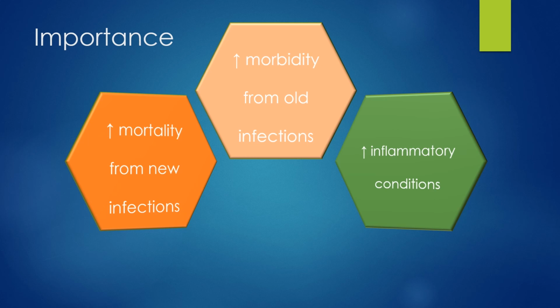So there is also an increase in inflammatory conditions based on the changes that we discussed, an increased inflammatory background. And this perpetuates with increased damaging of the tissues. And also, because of the lost ability of the body to create new antibodies or to react to new types of infections, there's also decreased vaccine effectiveness in this group, in the elderly.